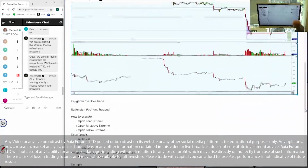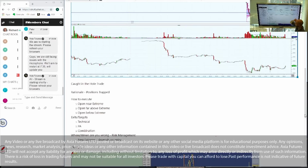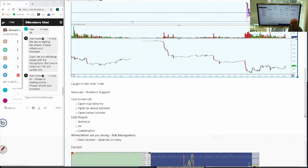Next area that I wanted to have a talk about is a caught in the hole trade, and I'll show you an example of this in a minute. I thought I've not done a talk through a trade, or how you take a certain trade on, for a little while, so I'd have a look at a caught in the hole trade, which I do often reference in my afternoon streams.